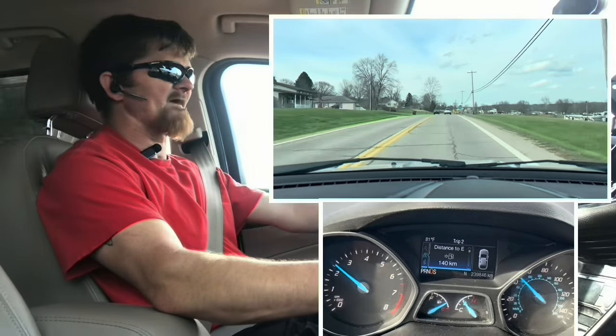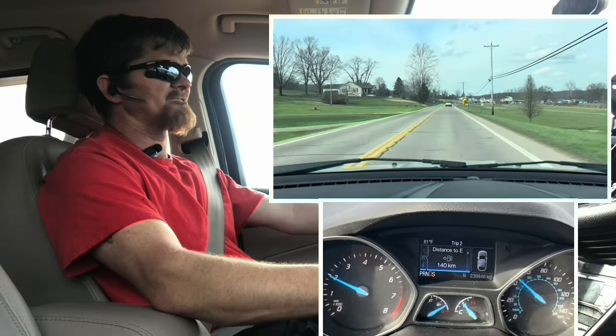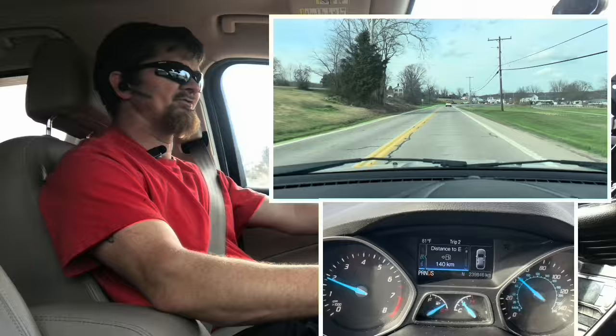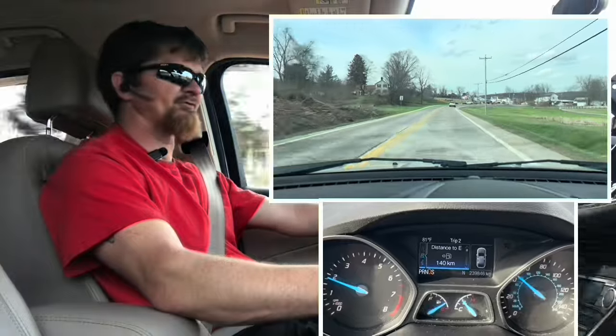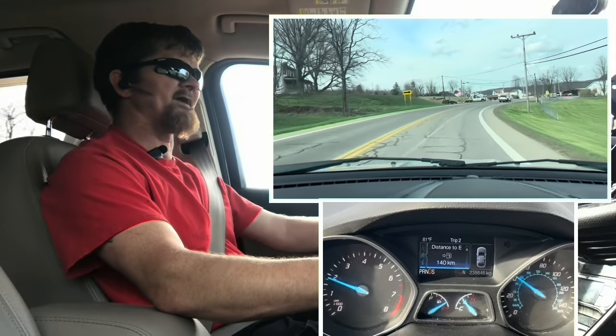Alright, we're down to a 45 mile an hour speed limit. And we're almost back to the school. I don't know, maybe I should go to the park to do the outside review maybe? Probably do that.